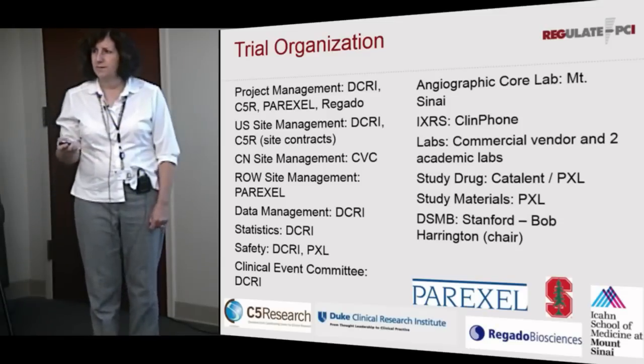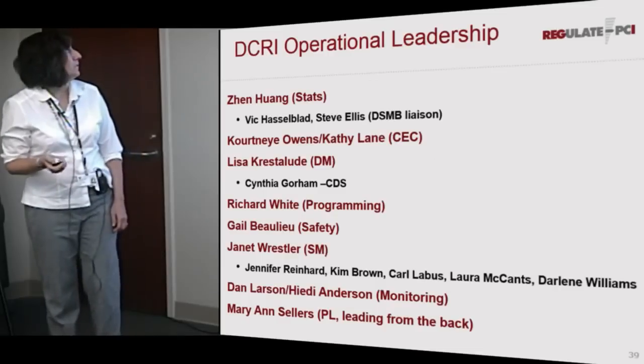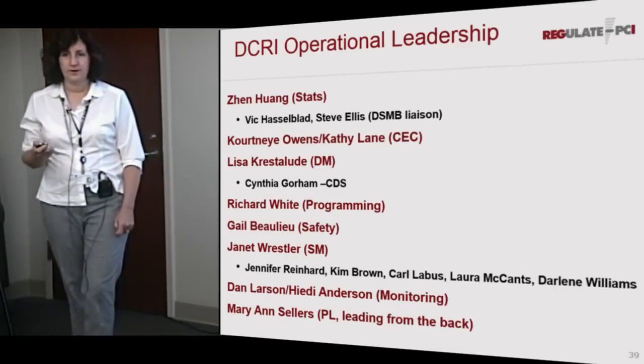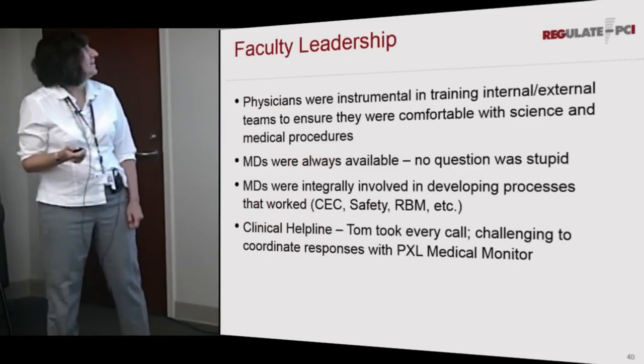And it was the first time that they'd ever done a DSMB, so that was a great opportunity with them. And Bob Harrington was our chair. So this is the list of folks who did the real work and have the real expertise operationally. So if you have any specific questions, you can check with them.